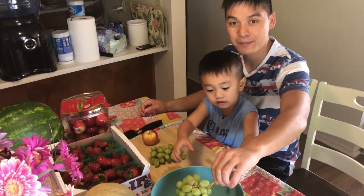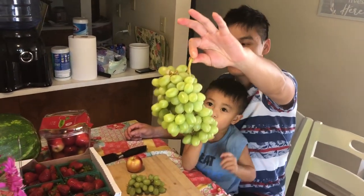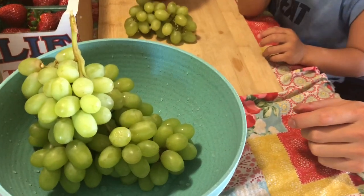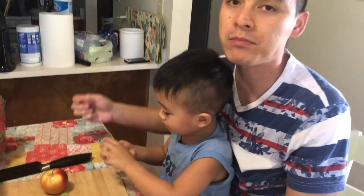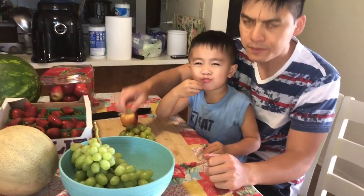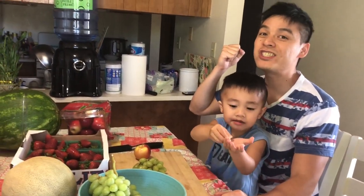So now, guys, we're going to be trying our grapes. Yeah, let me show them, honey. This is our grapes, guys. Wow, this is so healthy. I love it. Mm. Not really. It's not sour. Sweet. Mmm. It's sweet.